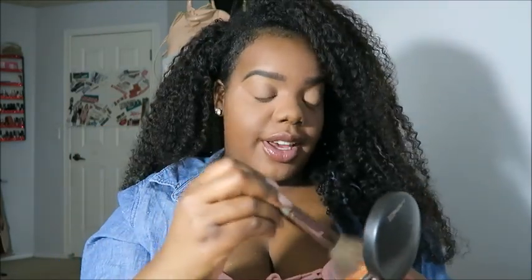Anyway, so there's that. Now I'm gonna go in and set the rest of my face, the parts that I did not highlight, with just some powder. I'm going to be using my Mineralized Skin Finish by MAC, with just this, yeah, this brush.